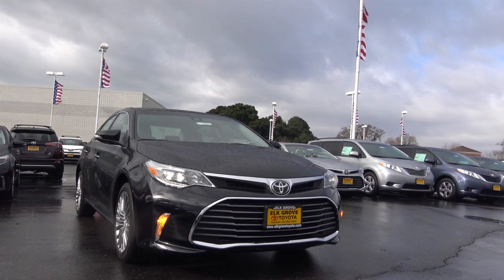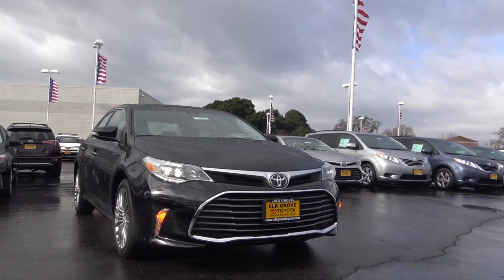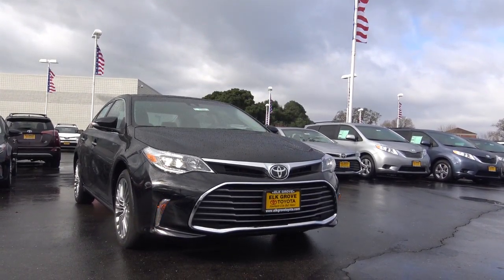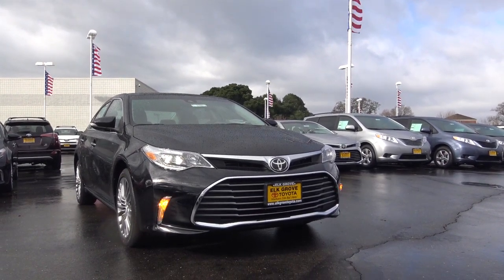And then the top of the line Limited starts at $40,450. Competitors for the Avalon, you have the vehicles in the full-size sedan class. This includes the likes of the Chevrolet Impala, Dodge Charger, Ford Taurus, Chrysler 300, as well as the Nissan Maxima, Hyundai Azera, and the Kia Cadenza.